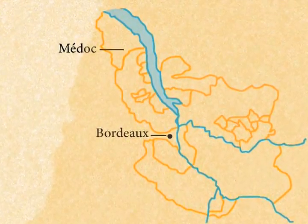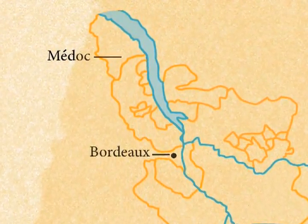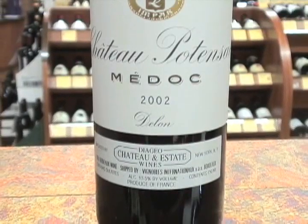The very northern reaches of the left bank is called the Médoc. There you find somewhat rustic wines that are based on Merlot. Traditionally, they were based on Cabernet Sauvignon, but the percentage of Merlot in the blends has increased over the years to offer a softer, more approachable wine.